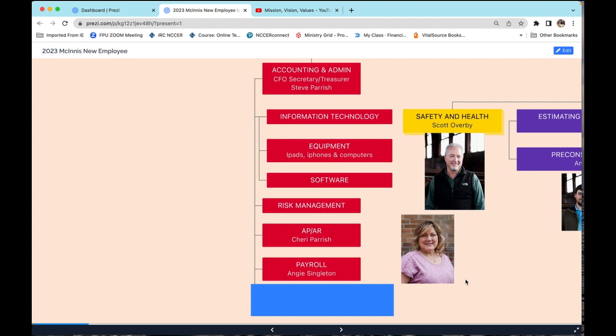You can see under Steve Parrish, the accounting and the admin. He heads up information technology, equipment such as our iPads, iPhones, and computers, software, risk management. Working for him is Sherry Parrish, his wife, who takes care of accounts payable and accounts receivable. And then payroll is Angie Singleton, who does many other things in our company.